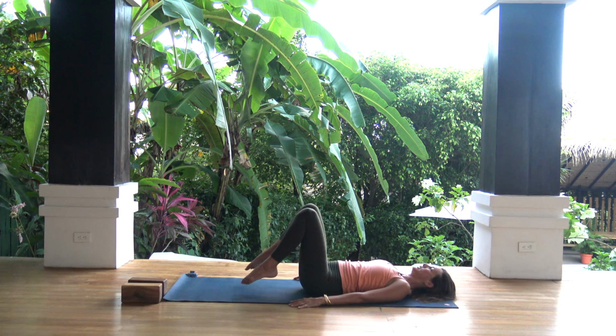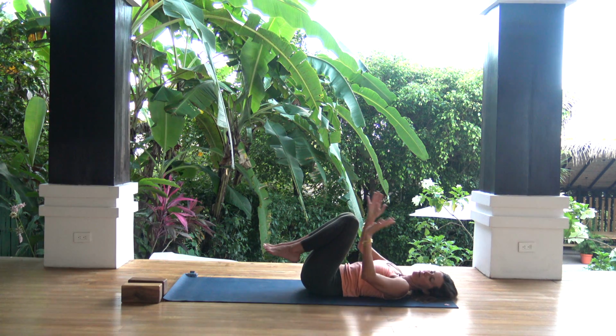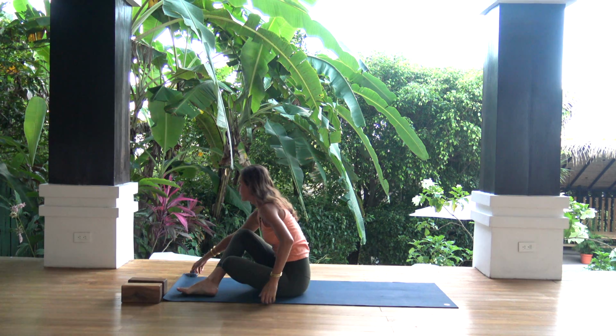And from here, we'll pull the knees in towards the chest, interlace the fingers around the shins. Give yourself a little rock or sway from side to side. And now we'll give ourselves a little rock and roll up onto all fours. If you prefer to roll over and sit up that way, you can do that. But we'll meet in tabletop position.